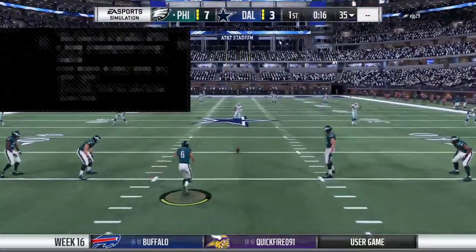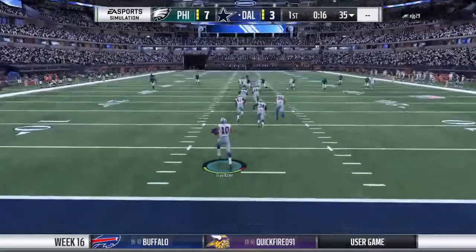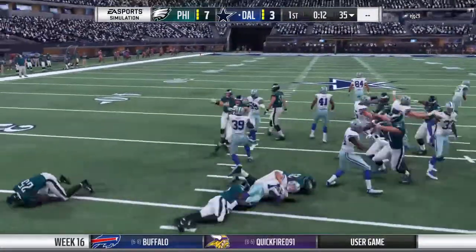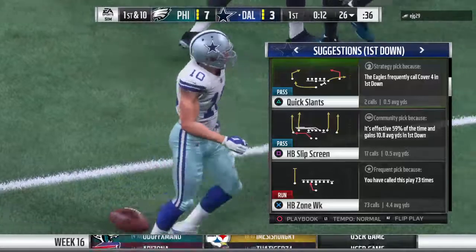Sturgis out now to kick this one off. This fielded a few yards into the end zone, and he'll take this one near the 25, call it the 26-yard line. And now Dallas gets set to take the field.